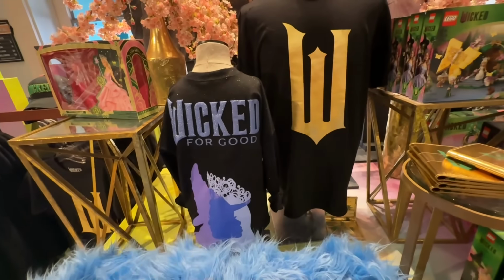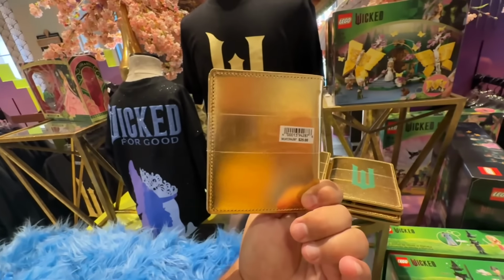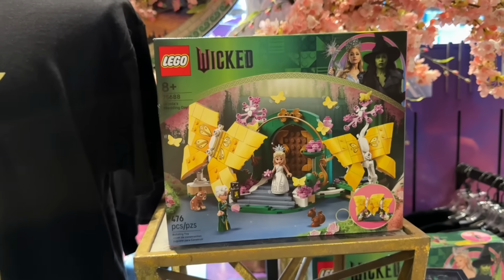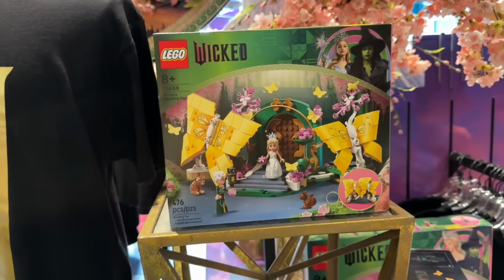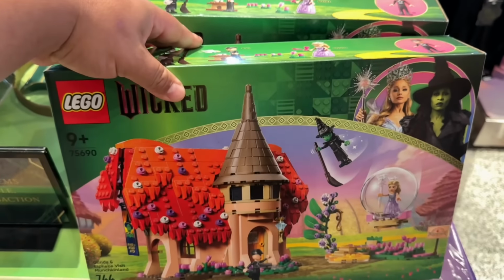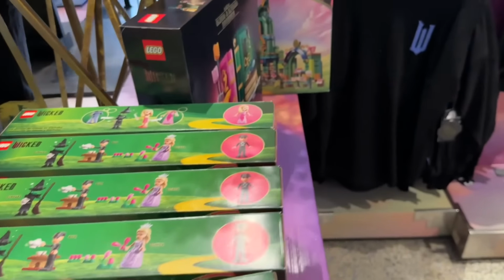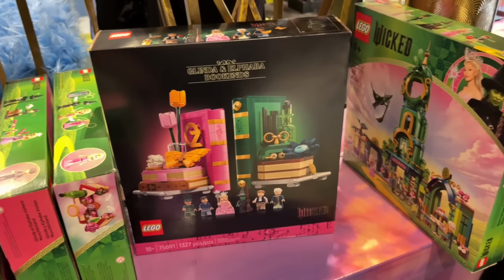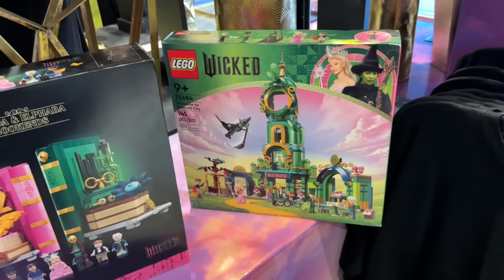Oh, they got the spirit jersey for the kids too. Got a gold wallet. $25 for that. Lego set. These big, is it gold butterflies? I don't know. I haven't seen part 2. I really don't even know the story of how it's all going to play out. I'm kind of going into this, the less I know, the better, I feel. So when I do see the story later this month, I'm going to be blown away.